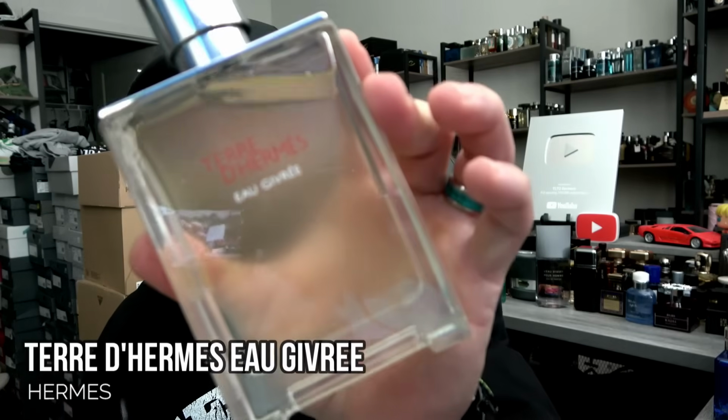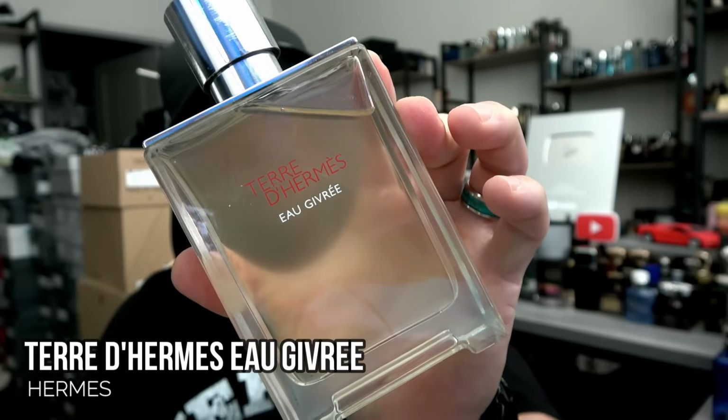Period. End of story. Terre au Givree. Yes, that good. Oh my God, that grapefruit citron type of smell, grapefruit lemony citrus, slightly earthy woody tones. It's simple. It's very linear for the most part, but man, is it good. It's an above average performer in my experience.